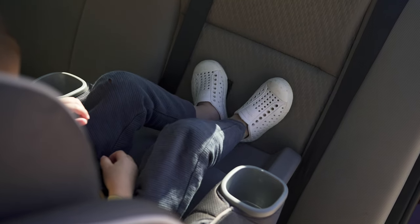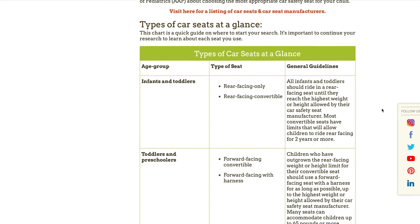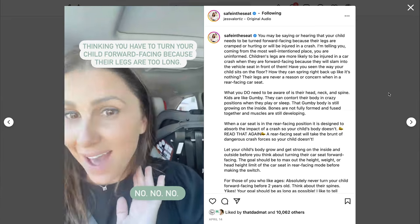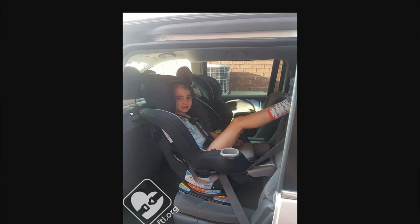Now the reason why you want to do this is because of safety and statistics. I have some links below for you to read, but in sum, the AAP suggests keeping your child rear facing for a minimum of 2 years, but that's the bare minimum. Many experts and CPSTs, or child passenger safety technicians, would advocate for rear facing as long as possible, as it's statistically much safer. If you follow CPSTs like Safest in the Seat or any car seat safety groups, you'll find parents sharing pictures of older children still rear facing, and the Extend2Fit definitely gives you that ability.